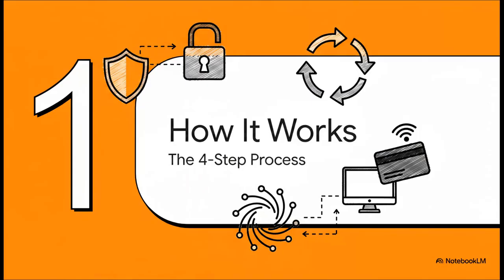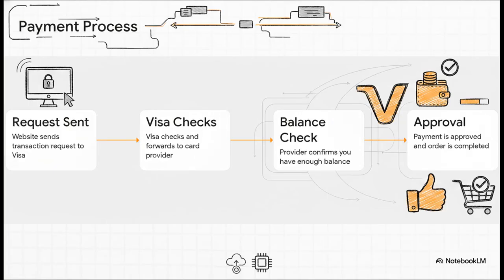Moving right along to Section 1, how it works, the 4-step background process. Let's demystify what's going on behind the scenes. When you enter your virtual card details at checkout, here's exactly what happens. Step 1, the website fires your transaction request directly to Visa. Step 2, Visa securely checks those 16 digits and forwards the request over to your virtual card provider. Step 3, your provider instantly confirms you've got enough of a digital balance loaded to cover the cost. And boom, Step 4, the payment is approved and your order goes through. There is no swiping, no reading a physical chip. It's just pure data moving securely and incredibly fast through the network, with the exact same reliability as tapping a card at a local coffee shop.